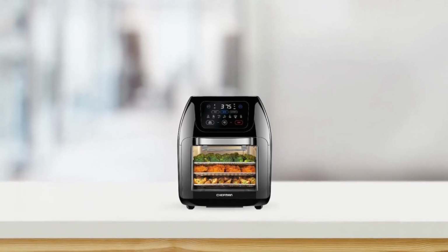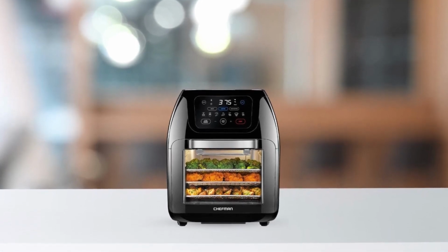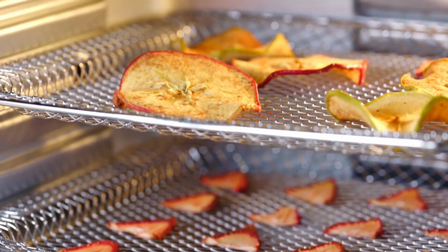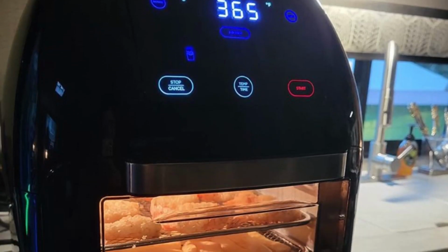perfection in every dish. This convection oven utilizes rapid air heating elements to cook food fast, evenly, and with a delightfully crispy texture. Enjoy the efficiency of this all-in-one appliance as it cooks your meals in a fraction of the time compared to traditional ovens. Healthy cooking has never been easier.